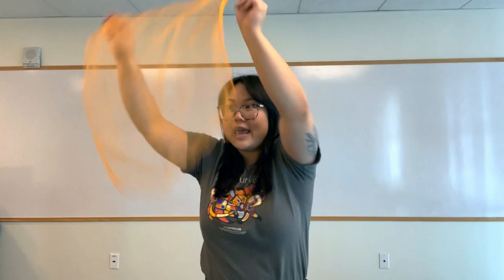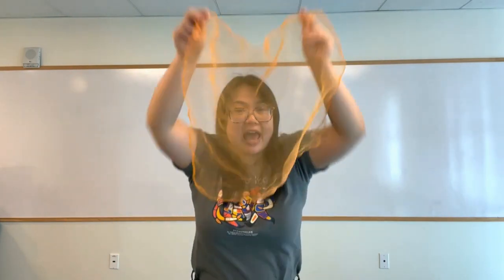Flying through the air. Oh, what a sight! The butterfly is taking flight. First it flies up high, and then it flies down low. Then it flies round and round and round and round before it goes.